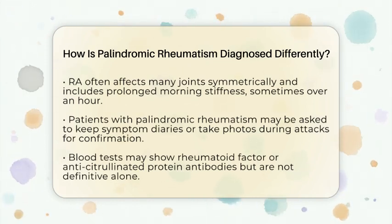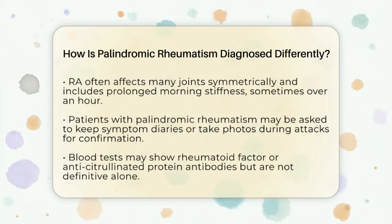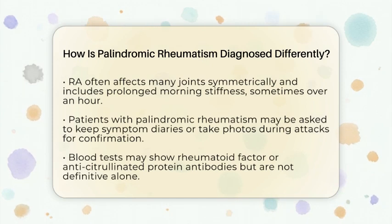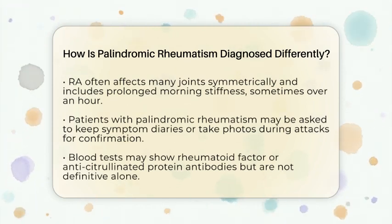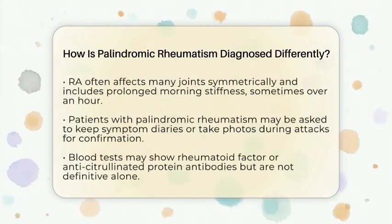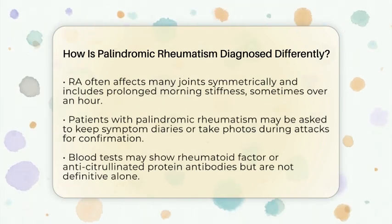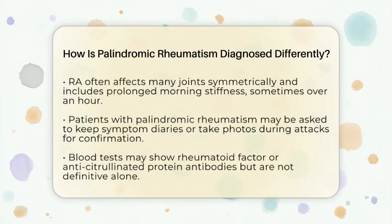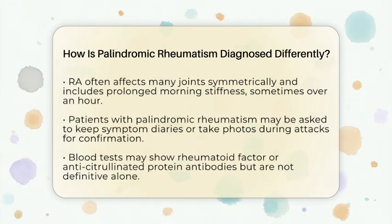When diagnosing palindromic rheumatism, physicians often look for documented episodes. They may ask patients to keep a symptom diary or take photographs during attacks to confirm the transient nature of symptoms. It's essential because symptoms disappear between episodes, making it harder to catch during a routine exam. Rheumatoid arthritis symptoms are more consistently present, making them easier to observe during visits.